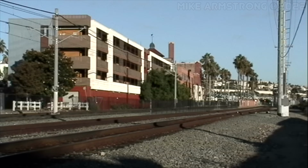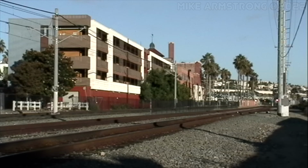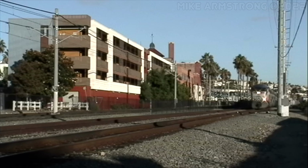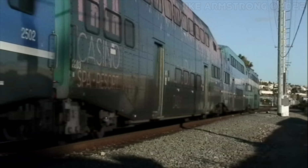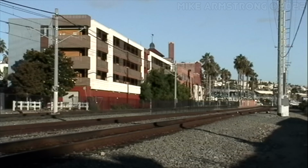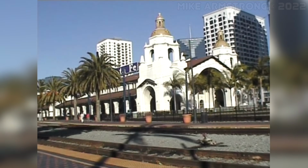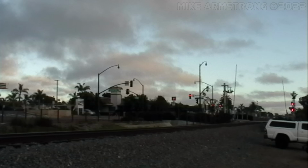F59 3001 returned north with Coaster Train 641 as it began the near hour-long trip to Oceanside. I contemplated continuing south to San Diego's Santa Fe Depot, but instead decided to give chase to train 641 to try to get one more shot of the 3001.